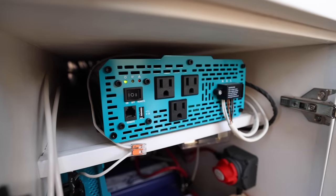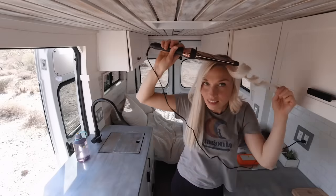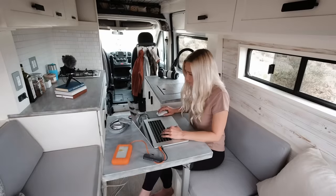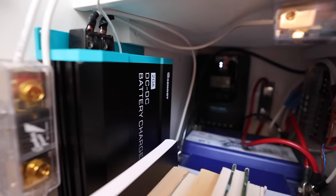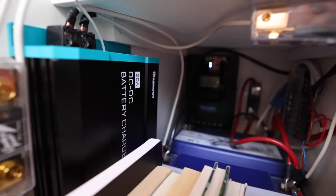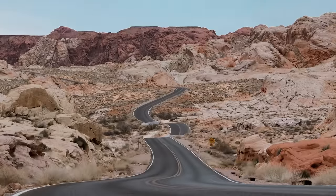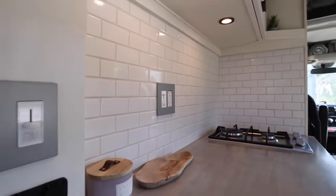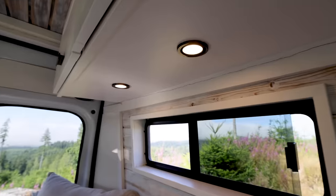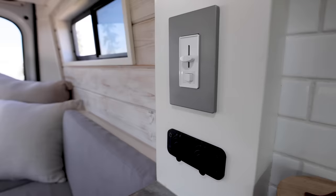This Renogy inverter is 3000 watts, which is actually quite powerful. I'm able to curl my hair and charge all of my camera gear and my laptop many, many times over. Also, I have this DC to DC charger installed, which allows my house batteries to charge off of my car battery whenever I'm driving long distances. So throughout the van, there are 5 12 volt dimmable light switches, 10 12 volt LED puck lights, 5 AC outlets, and 2 USB DC outlets.